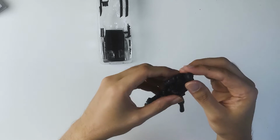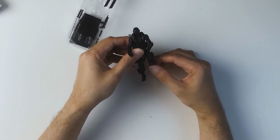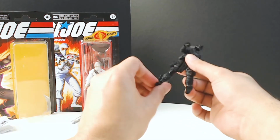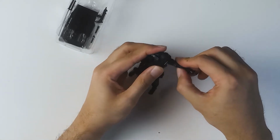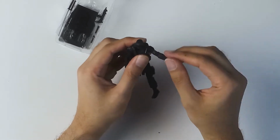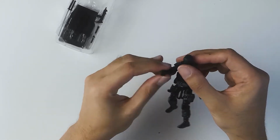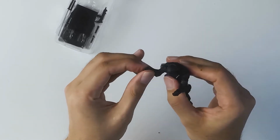Okay, joints are pretty tight, which is good. Plastic is of good quality, which is good as well. Doesn't feel cheap. Joints are tight, that's always a good sign. Let's see, so we got shoulder joints, can go up. I think that's on a peg. Roller, neck, ball joint, elbows. Okay, elbows can only go 90 degrees.